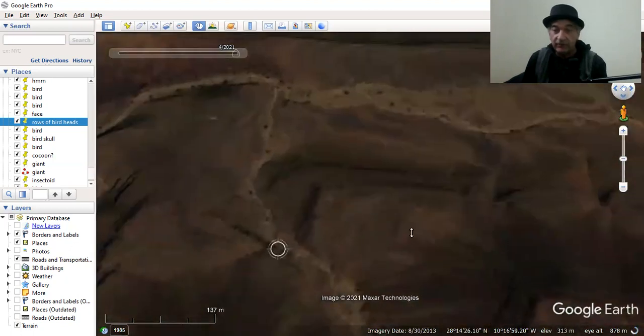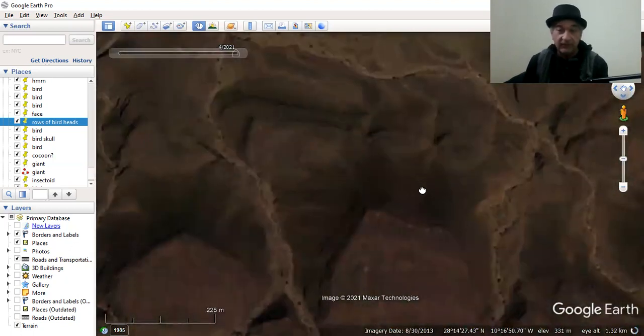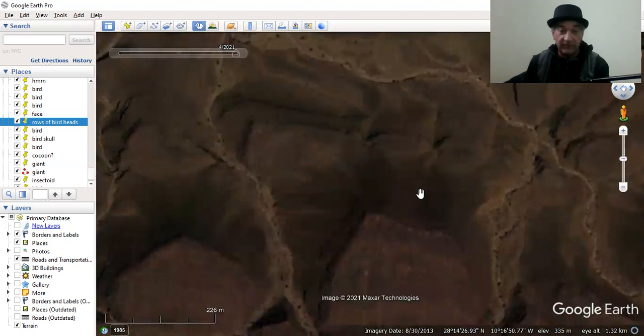I'm just having a zip through. Sorry if it's choppy. I don't have the best computer equipment, and someday I'd like to have it.